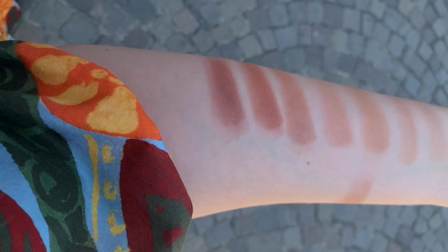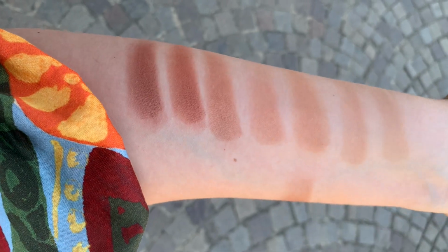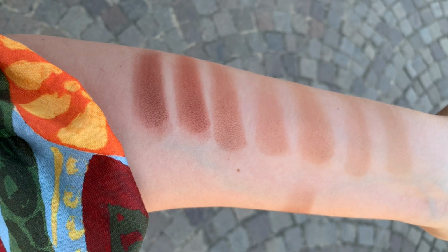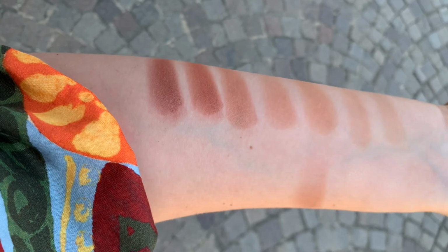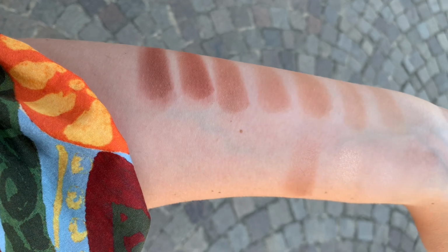Some shades are brighter, other shades are more muted. Personally, I like many of these. I like number 4 a lot. I hope it was useful. Let me know if you decided to pick any of these. The shade selection is excellent. I can definitely see curation in these shades.